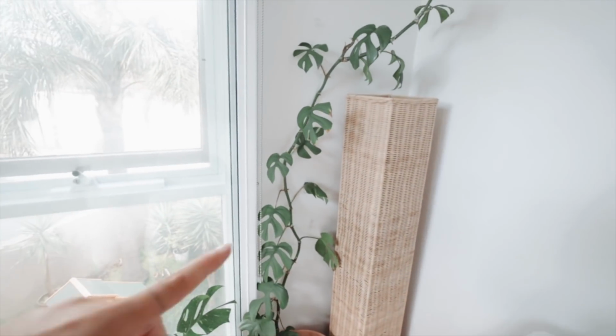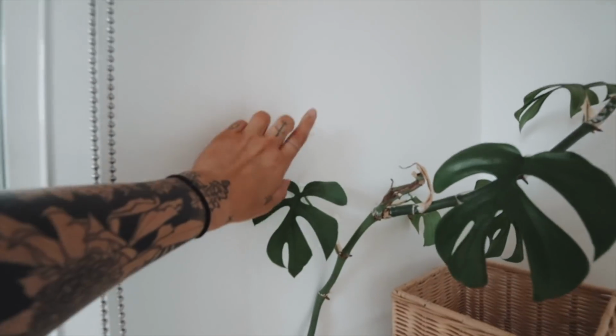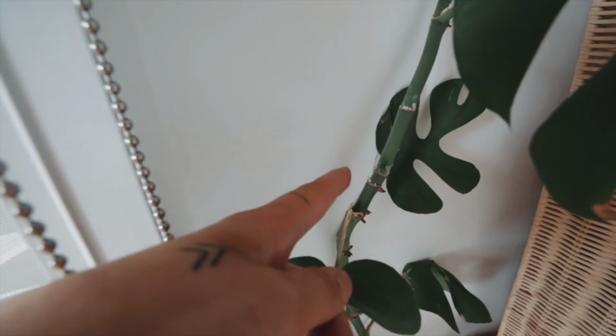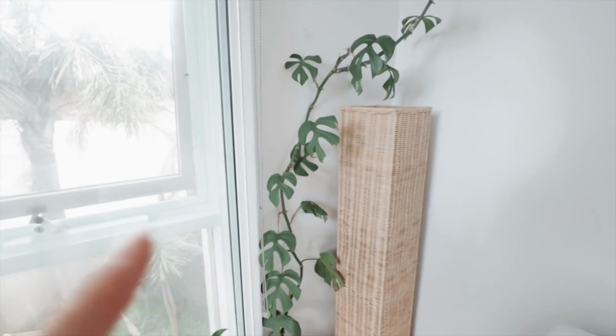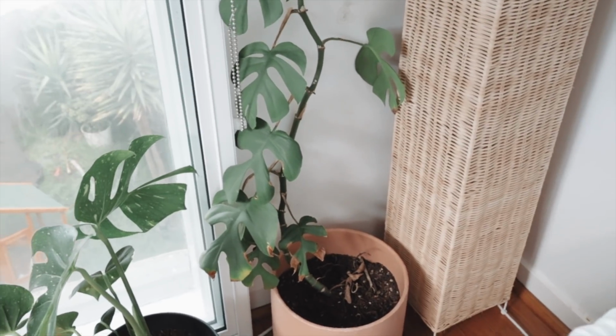So I think it's actually gonna be cool to let it grow up and then go across and continue going up. As you can see, it's come off this one, but I've got 3M hooks on the wall holding it on. But I'm gonna repot this into a nice white pot because I'll give it something bigger now, see how big it grows, I guess.